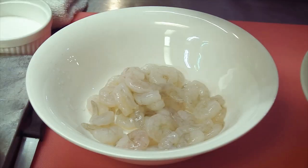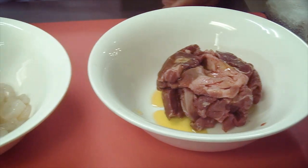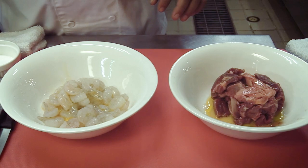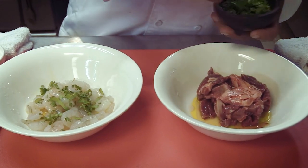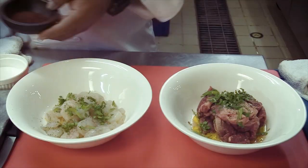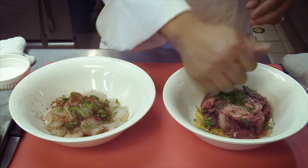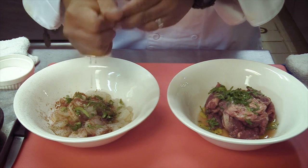The beef, I'm gonna add a little bit of oil. And the same with the shrimp. I've got a little bit of red wine vinegar. I'm gonna add that to the mix as well. Some fresh chopped cilantro, salt and pepper. Really the only difference is on the shrimp, I'm gonna put some smoked paprika. And I'm going to squeeze some lime juice in both of the items.